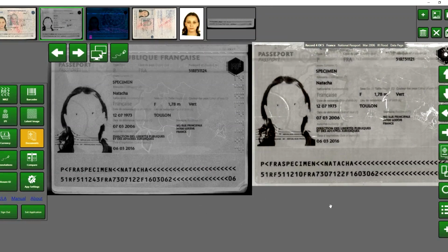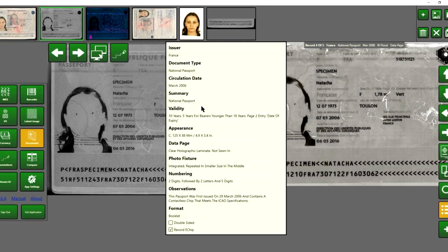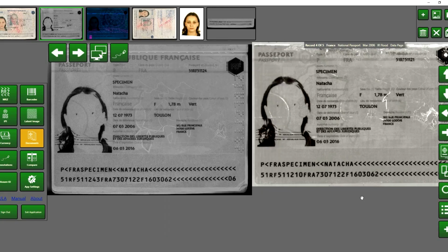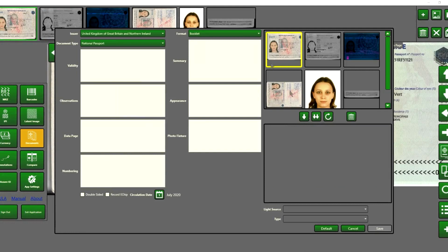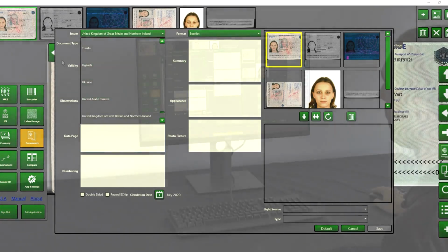The database also includes text data about the document. It includes the validity, when it was introduced, size, and whether it's an e-passport or not, as well as other information. If the document you are examining is not in the database currently, you can add to the database. So by clicking on this plus icon, you can use the images that have been sent to you, and you can add the relevant information here after selecting the country of origin and the document type.